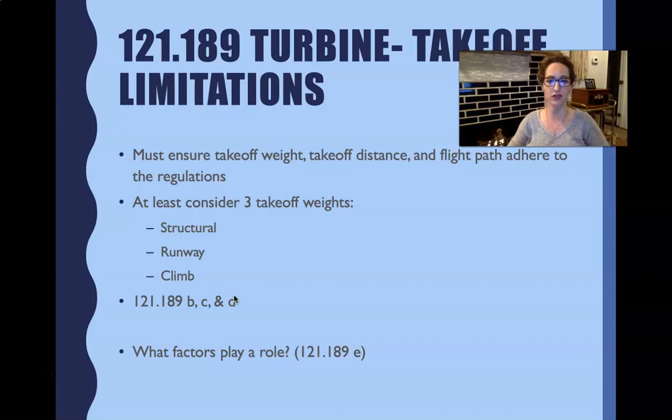And like we talked about earlier, we know that higher elevation airports would have a higher altitude, right? That is going to have less dense air, which does affect aircraft performance. So we have to take into account elevation.